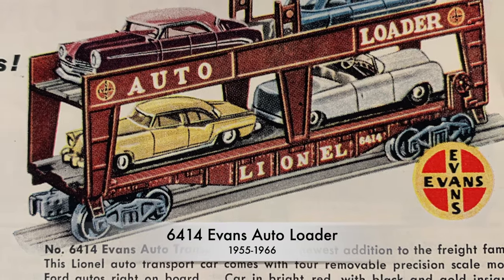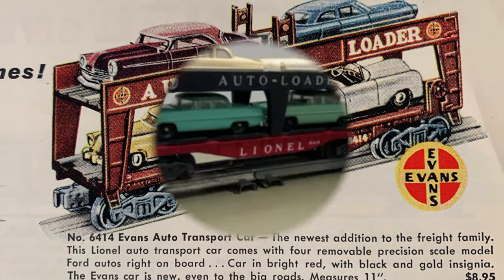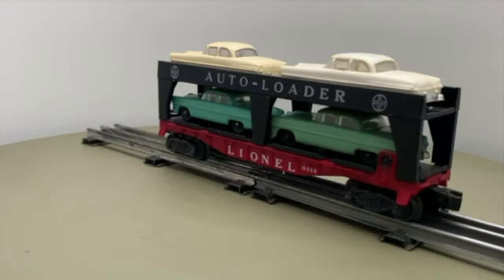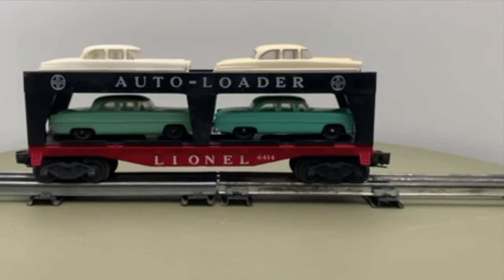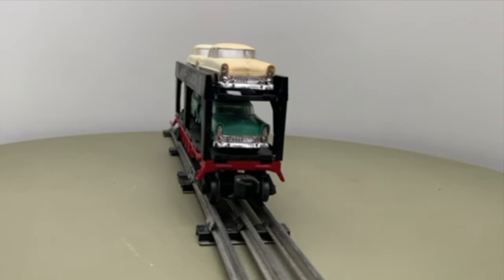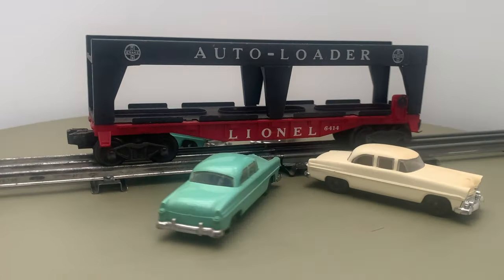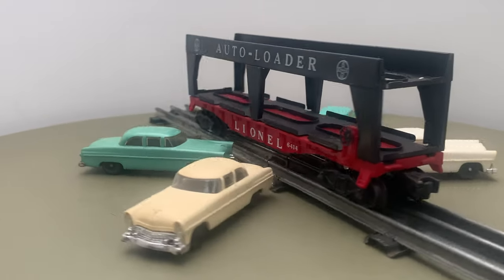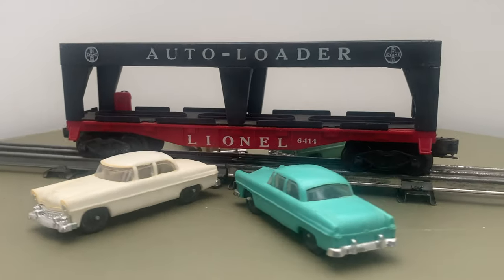The Evans Production Company, established by Robert Evans, was at that time a supplier of automotive transportation systems. This Lionel car remained in production for more than 10 years, and there were many color variants of the four automobiles. The autos shown here are Kelly green and white. Other cars were red, yellow, and chocolate brown.